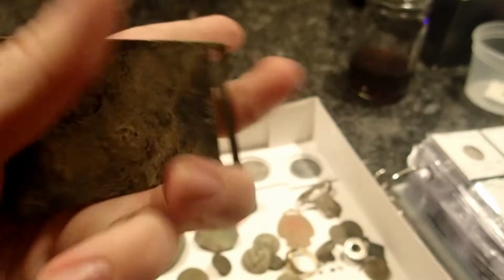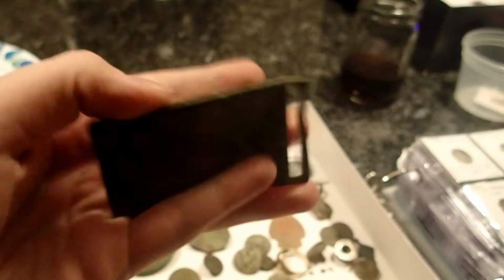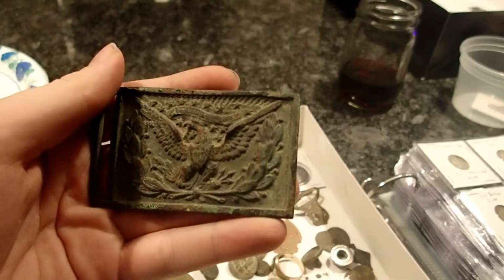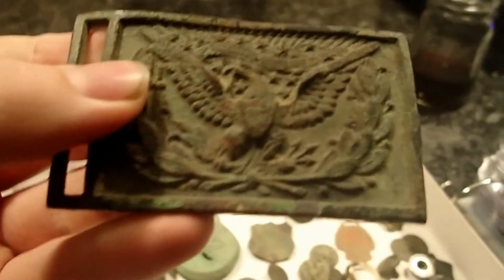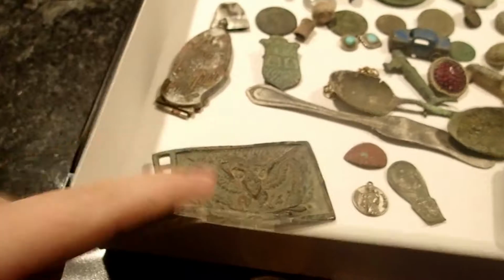But I learned more about it, and basically what it was the belt buckle that held the sword holster. It would go around their waist, and this would be the buckle right in the center, and it's beautiful. So he's lucky he got one in good condition, and it's an absolutely awesome find. Moving right along, let's get into some of the coins from the past years here.